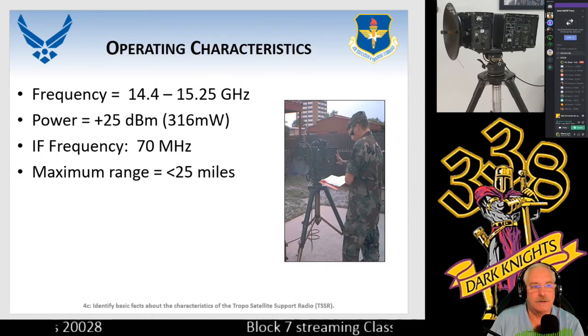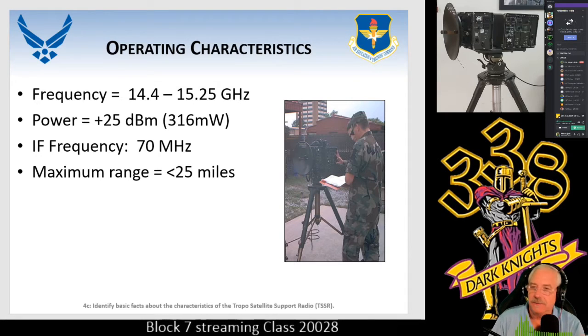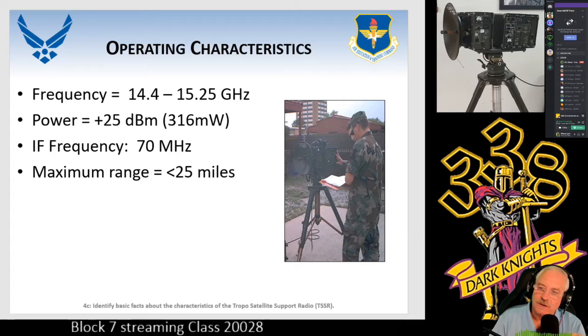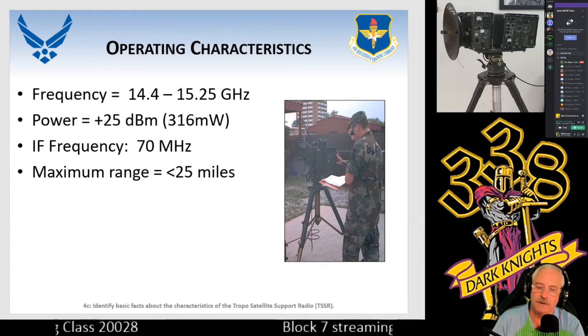Our operating characteristics are 14.4 to 15.25 gig. Power output is 25 dBm, better known as 316 watts. dBm is different than dB. dB is a reference versus dBm is an actual measurement. Its IF frequency for receive is 70 megahertz, the max range. Look at that sign. It says less than 25 miles. And the reason why it's less than 25 miles is it deals with meters or kilometers. And you're going to see it when we get to the TO.